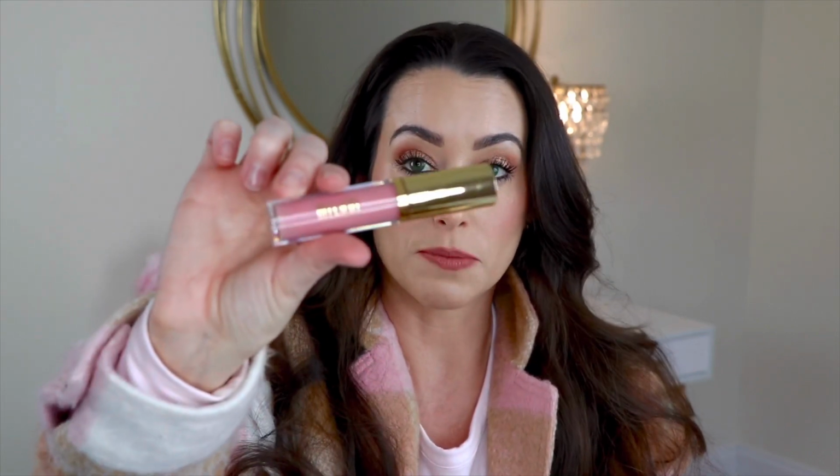Milani has definitely taken over my favorites for the last couple of months, beauty-wise. So their glosses, I think that they are better than the Buxom plumping glosses, and they're more affordable. So if you can find a similar color to what you're looking for, why go and spend your money? A favorite that I've liked forever that I've talked about is the Sparkling Pink. Very pretty pinky shade.